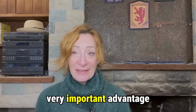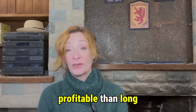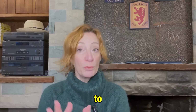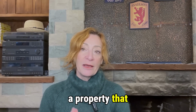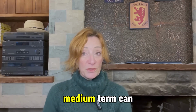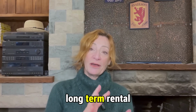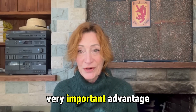Another very important advantage is higher profitability. Medium-term rental is much more profitable than long-term rental. It is hard to give you a precise idea because it always depends on the location of the property, the type, the people you are renting out to, but to give you a ballpark figure, an example: a property that long-term may be rented out for 1,000, 1,100 euros per month, medium-term can be rented out for 2,000 or even a bit more. So there is a lot of difference between long-term rental and medium-term rental in terms of profitability. Very, very important advantage.